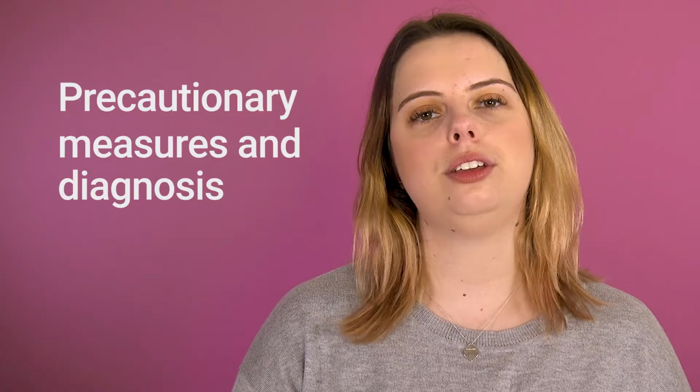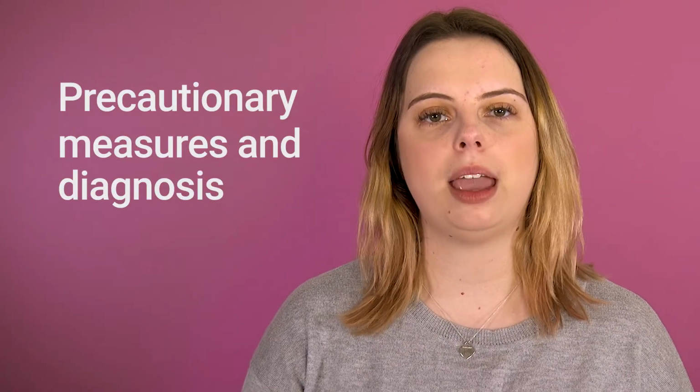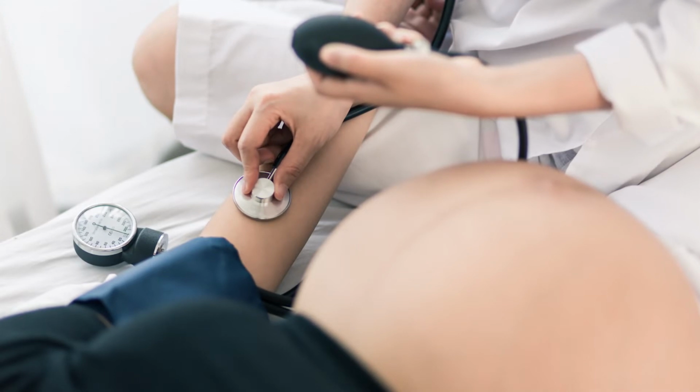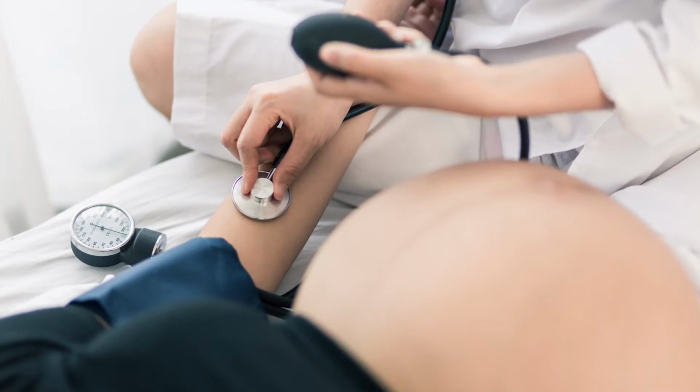So if they do think you're suffering from preeclampsia, they may well send you into hospital. This is to make sure that they can keep an eye on you and your baby and get you the medication you need to keep you healthy during the remainder of your pregnancy. If you are officially diagnosed, then you will be monitored quite heavily during the rest of your pregnancy, but that is to make sure that your baby stays safe and you as well.